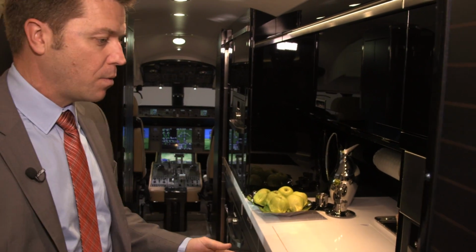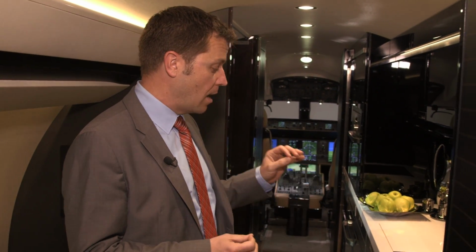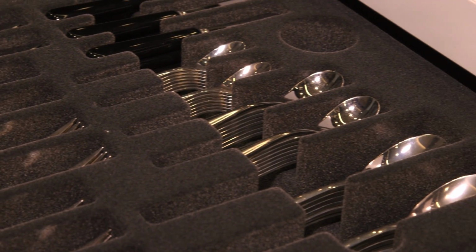Just other details. We wanted to make this very much a home-like experience. So high-end finishes, little details about the lining, and just nicely appointing everything so that it has that luxurious feel.